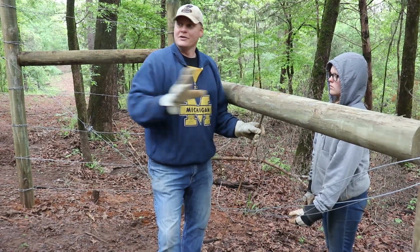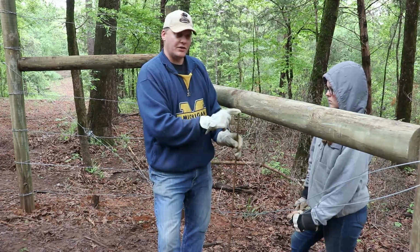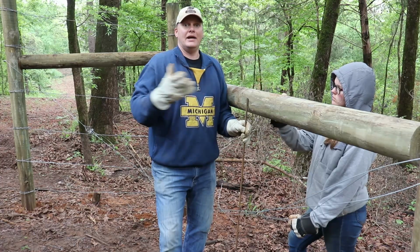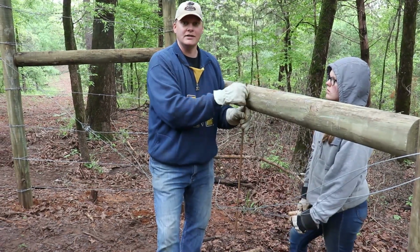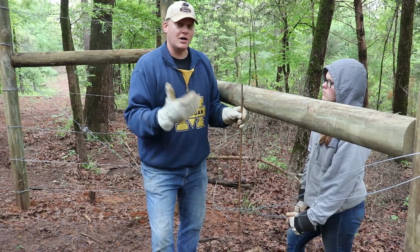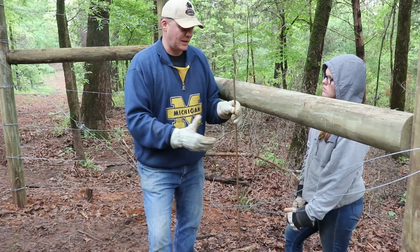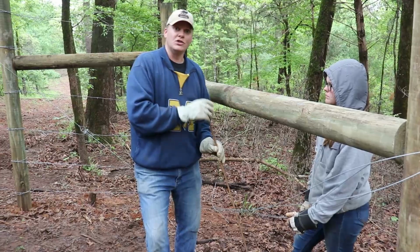Make sure that it's on the side of the post that you want. There's not going to be an animal here, so it's not really imperative, but typically I would put this on the outside of the pasture so that animals don't rub up against it, because we're going to have to put a nail or something to hold it so it doesn't somehow come off. People use pipes, they use all sorts of stuff, but I'm just using rebar because it's cheap. So let's give this a whirl and see how it goes.